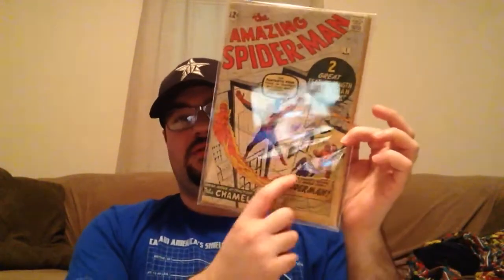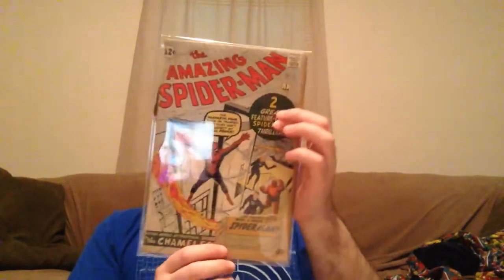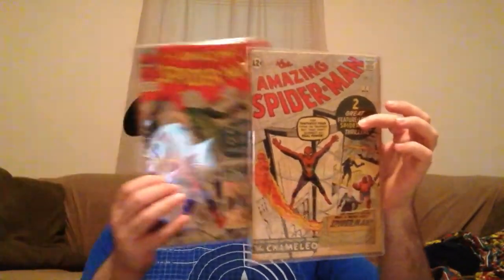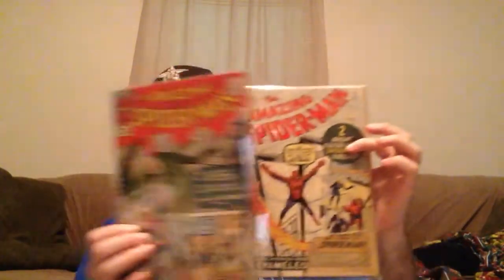Pages look nice. Just here's your big flaw, which, I mean, for the colors being as bright as they are, I'm okay with that. I'm great with that. So there's issue 1 and issue 2.